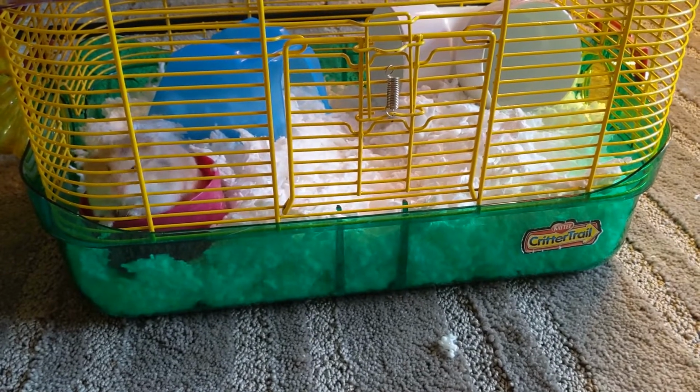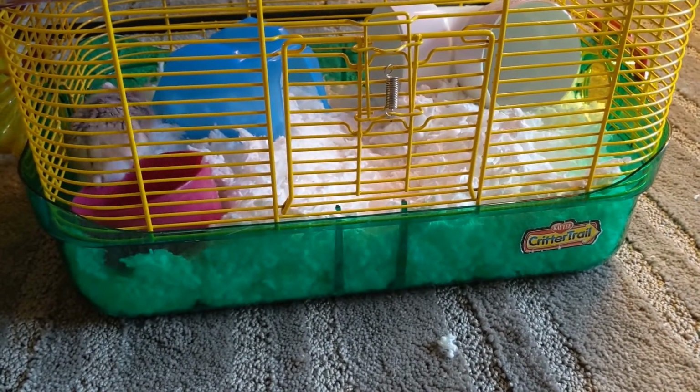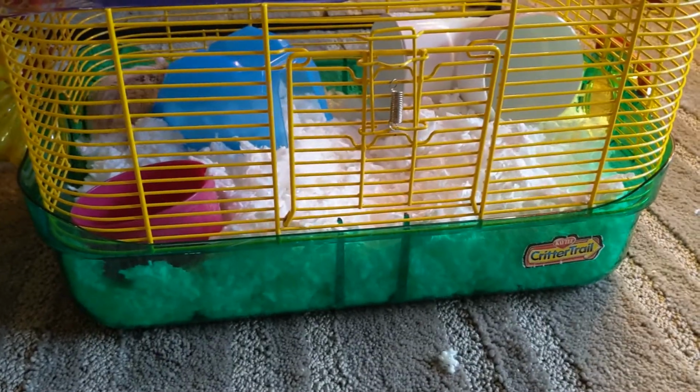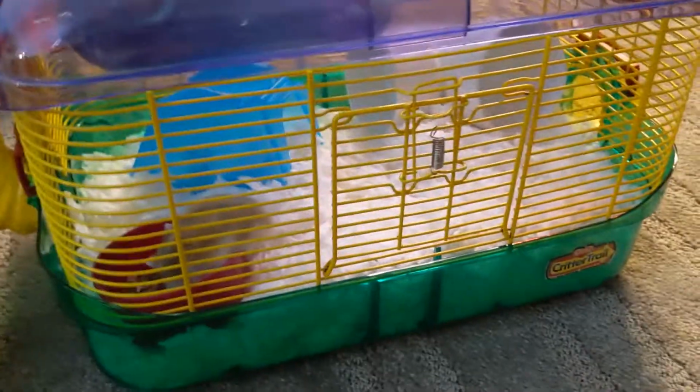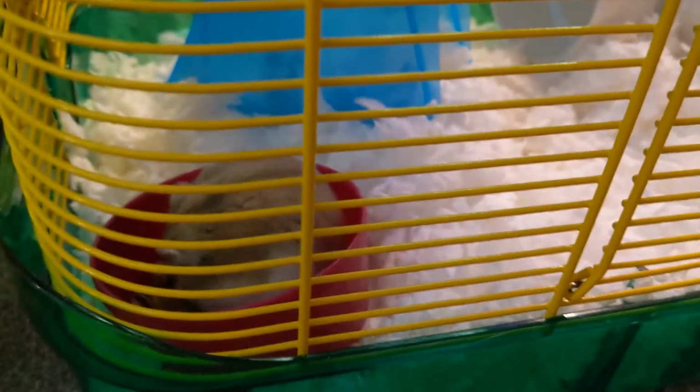But as you can see, it's a lot less stressful for Gamer. Now we have Patch in the critter trail. He's found the food dish because he's turning into Gamer.